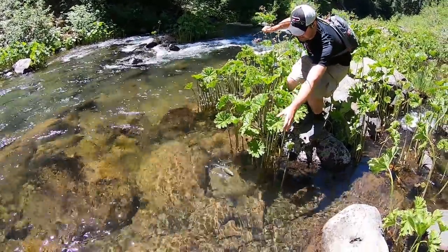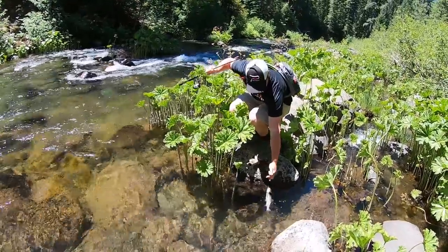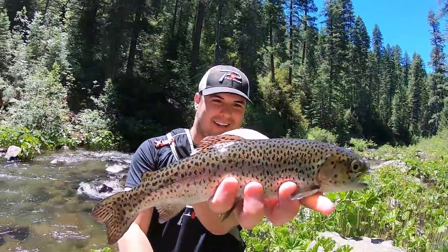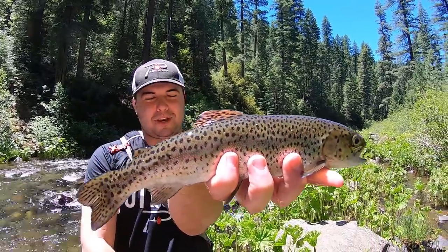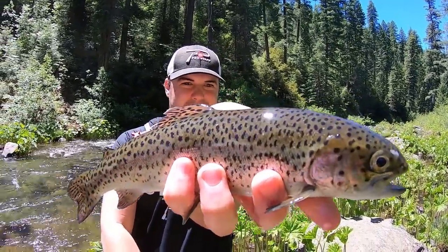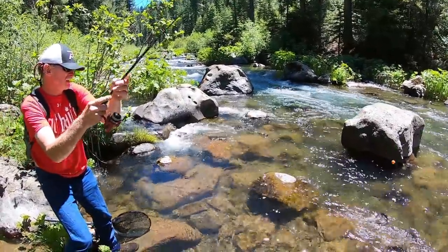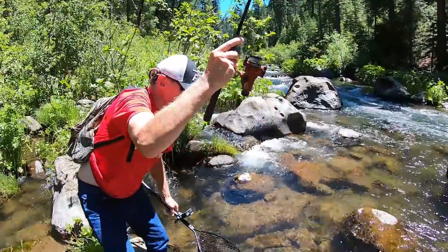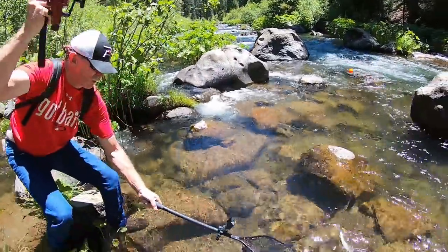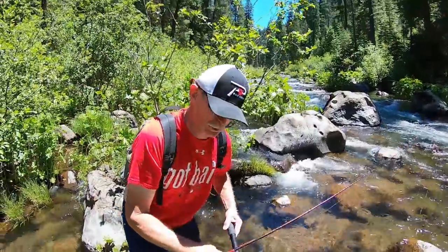Oh, look at the colors on that one. Man, that's beautiful, dude. Come here. All right, got a nice rainbow trout here in the McCloud River. Beautiful fish. Good one. Right behind the rock. Nice. That's a good one, Mick. McCloud River rainbow. Yeah, baby. That's a pretty fish.